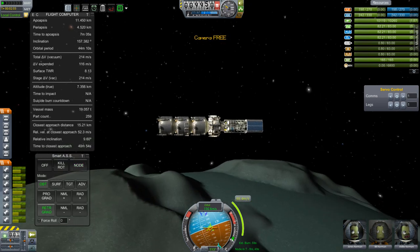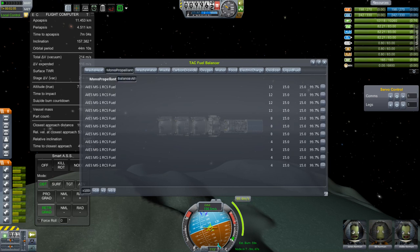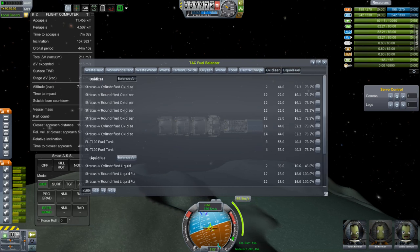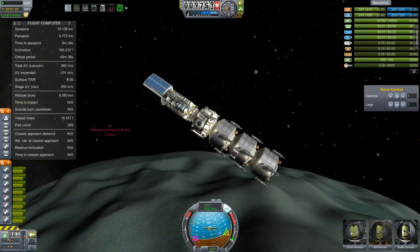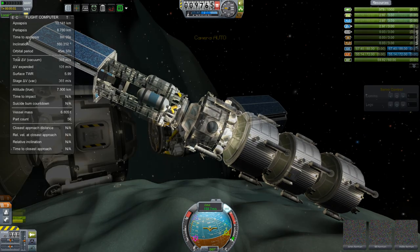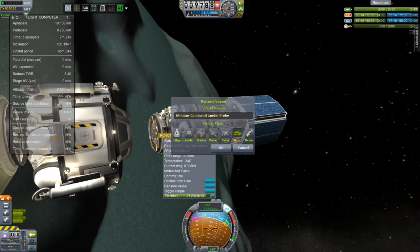Meanwhile, we have 5 landers that are all stacked together, and I want to make sure that all of the fuel is distributed well between them all. So we're going to use our TAC fuel balancer here to make sure that all the fuel is equally distributed between all of the 5 different landers before we mass decouple them. And all 5 of them have decoupled.